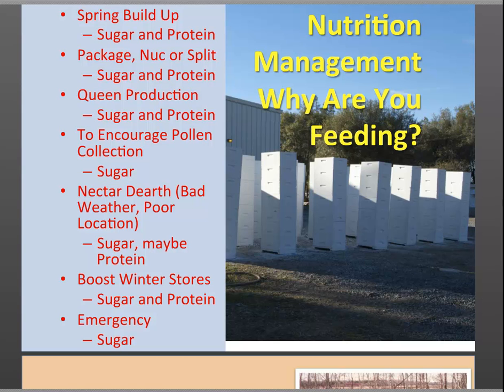So let's take a look at nutrition management, and are you feeding your bees? Right now, are you feeding your bees? And if you are, why? And how? And when? And let's take a look at that. A lot of reasons people feed bees. Spring buildup, that's today. Although with the dandelion starting, that's going to be reduced.